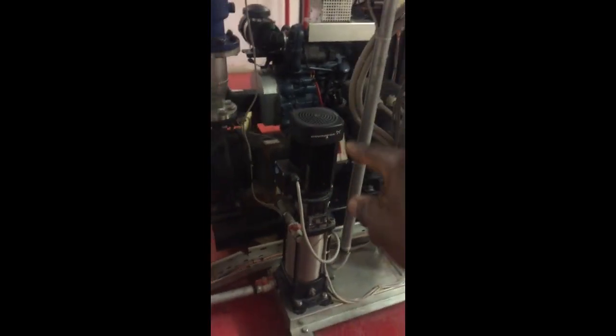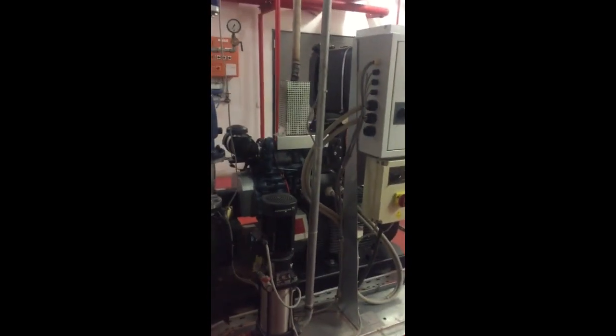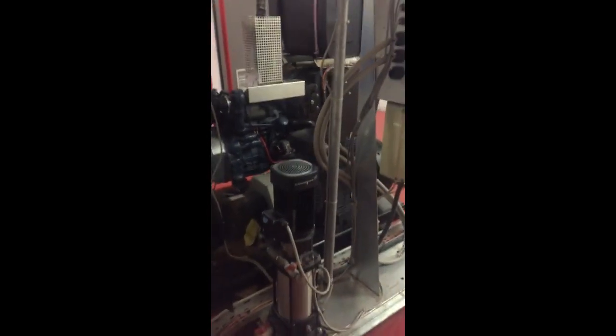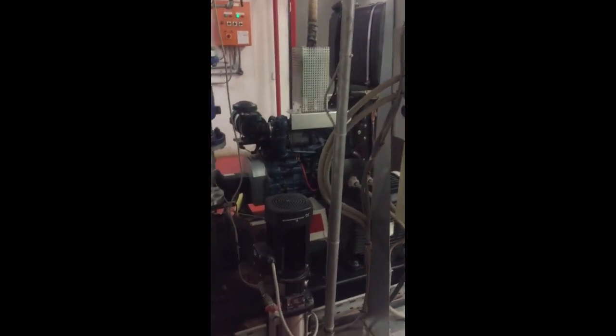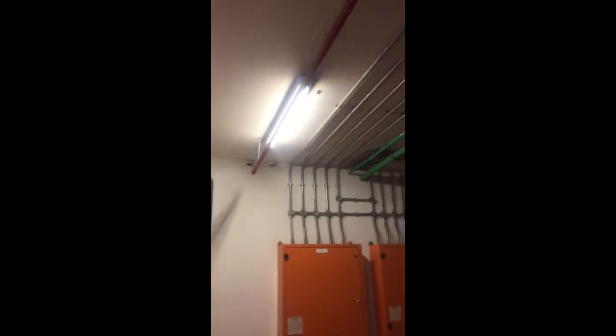Once the jockey pump kicks up, it tries to fill the water back into the pipeline. When the pressure continues to drop to about 1.6 bars, minus 1.6 bars, the jockey pump kicks up and starts to push water back into the pipelines in order to fill up the space of the water that has been lost.